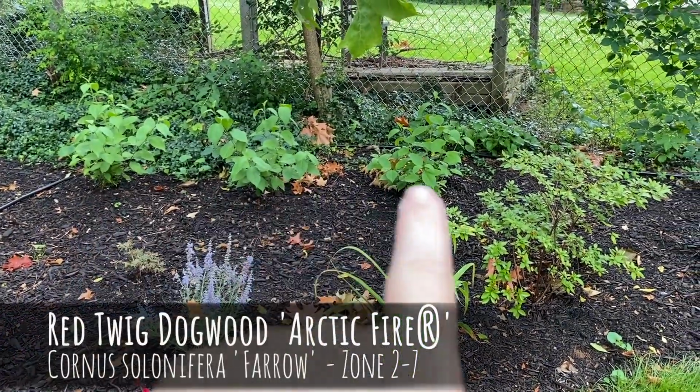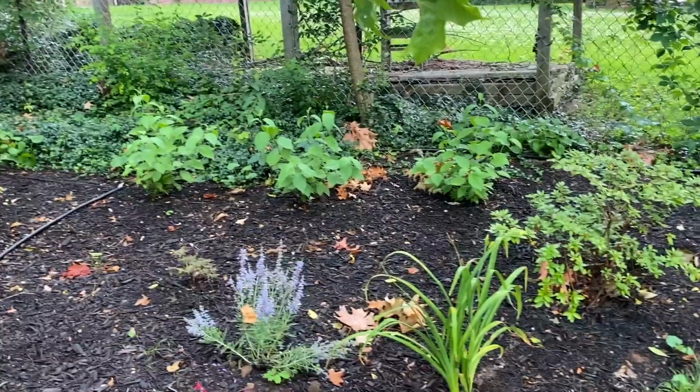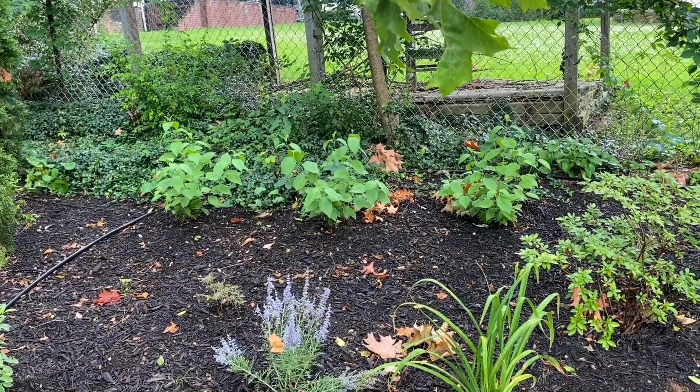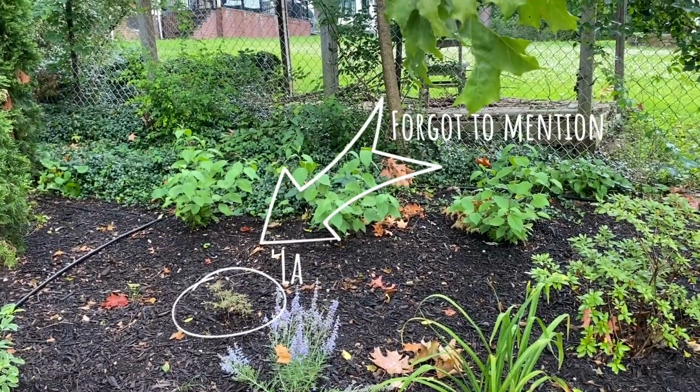3 red twig dogwoods, so I'm looking forward to having those come in. Right now they're putting on some height and some growth. I don't see anything red about them yet, but maybe they turn red in the cold, or maybe in their 2nd year, or I don't know.